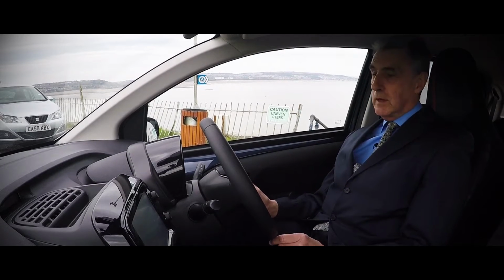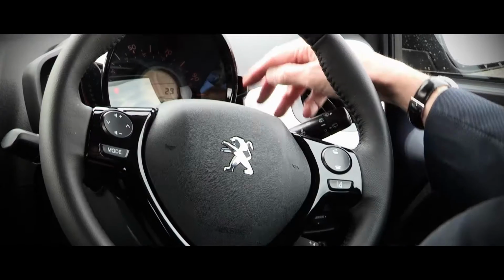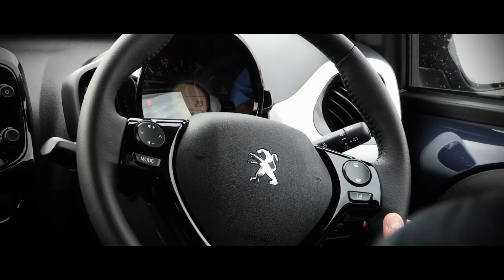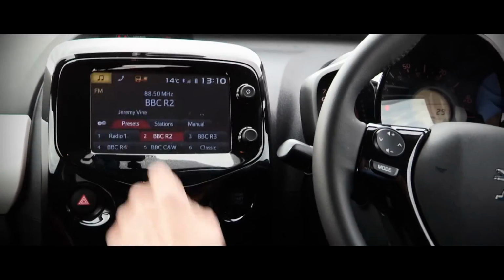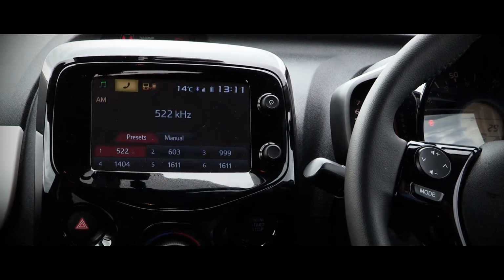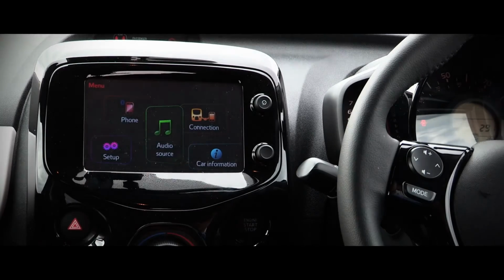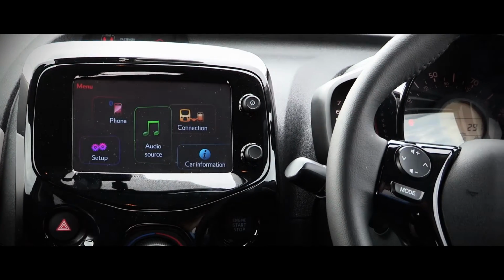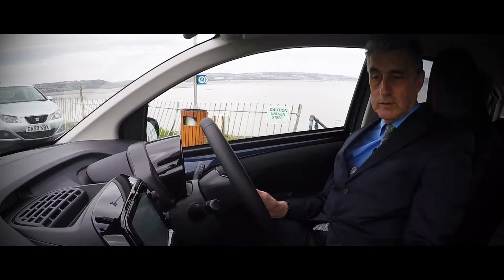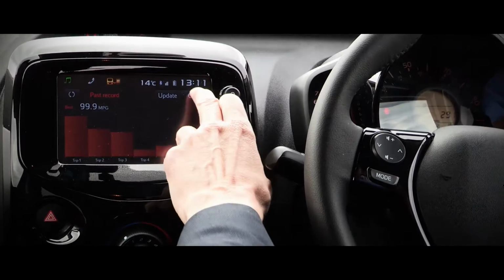The spec on this Allure includes the rev counter down the side, but there does seem to be quite a bit of wasted space on the right hand side with some blanked off sections of the dial. The in-car entertainment is comprehensive, simply touchscreen, very simple selection. Also covers your telephone, so it gives you all the options there, what you've been doing, who you've been ringing. Audio service allows you to bring in the other bits and pieces from your phone. And then the other clever bit is the car onboard computer, which shows consumption over any given period. You can update it at any time and you can clear it all.